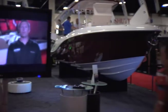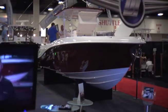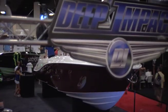Deep Impact is in the middle of a move into our new facility. Now that's exciting news. So we're moving, doubling our square footage. Excellent. So while we're here, our guys are moving things.